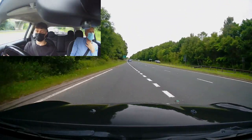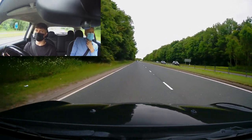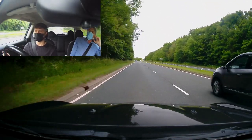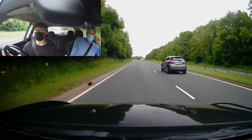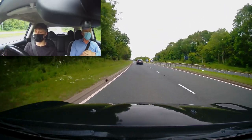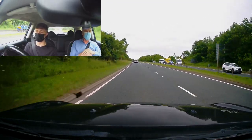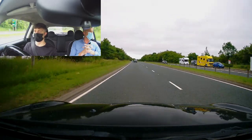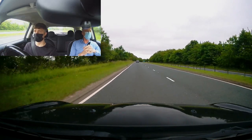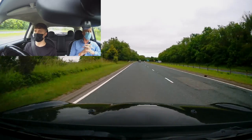This circuit we're about to do, you get no help whatsoever. Got that? Yeah. Nothing. Zilch. From 4th June 2018, you're allowed to drive on motorways with an instructor in a dual control car. So follow the signs for Newcastle A1M North.